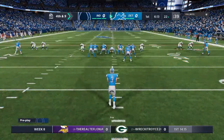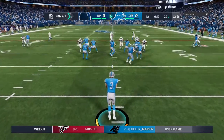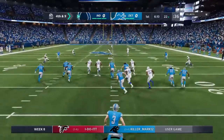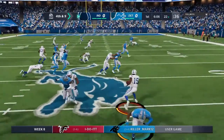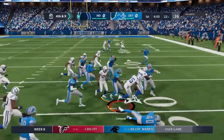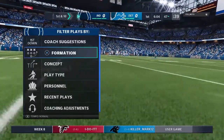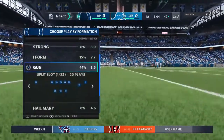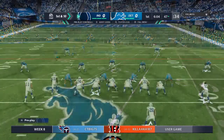On 4th down, the Lions trot out their new punter for 2020, Jack Fox. He'll kick it away after a 3-and-out on the opening drive of the game. And bulldozing his way through. Only 29 yards on the punt there. Definitely not his best. And the Colts are set up well as they take over 1st and 10 on the short side of the field.